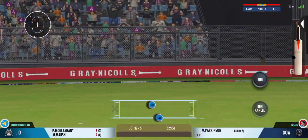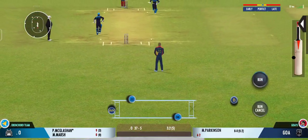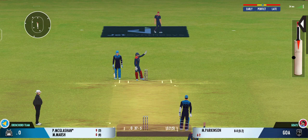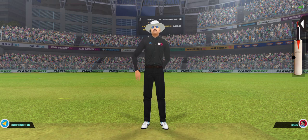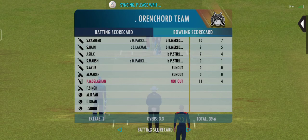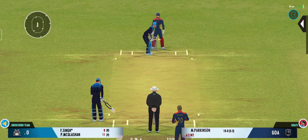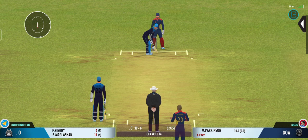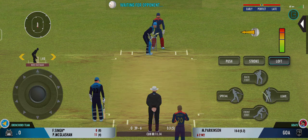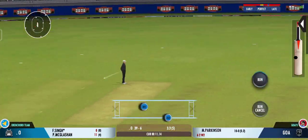Oh, that's found the edge of the bat. Good delivery. Handsomely played, but straight to the fielder though. Batsman takes the long walk back to the pavilion. Getting run out on an overthrow is the last thing you want as a batsman. Turned away for a single.